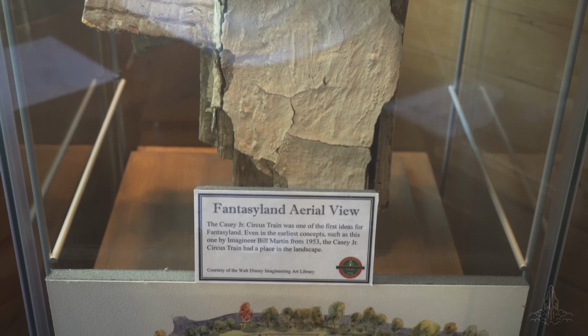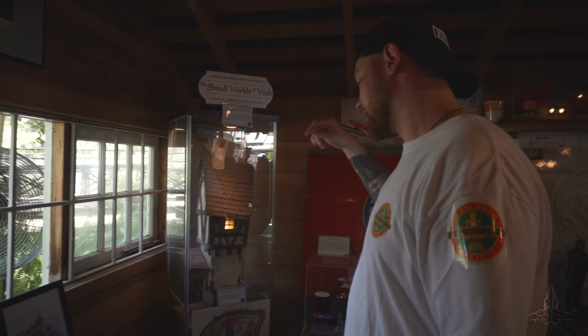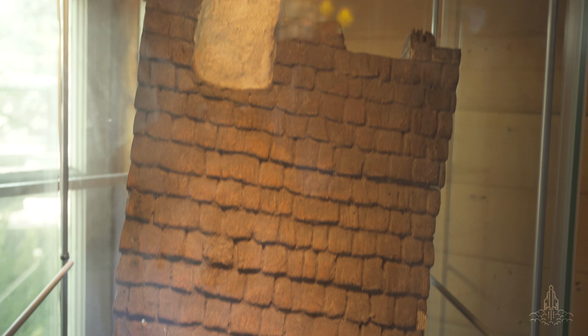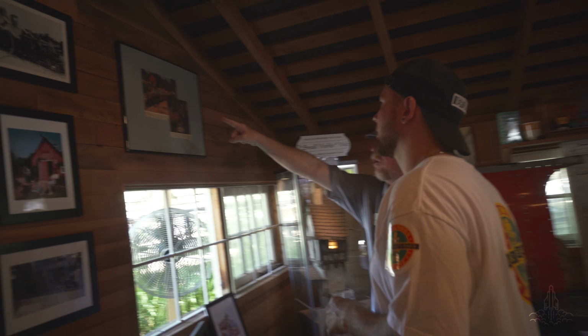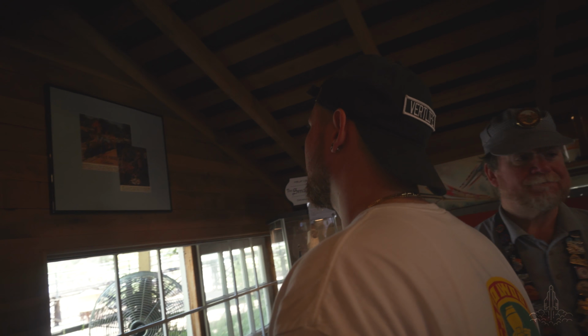Dude, this is from Storybook Land. The part of the village. That's cool. Storybook Land is one of my favorites, man. That's from the original 1956 Storybook Land. That's awesome. At the family home, running the train with the barn in the background. Live and in the flesh. A panel from the monorail. This is a piece of the original 1959 monorail.